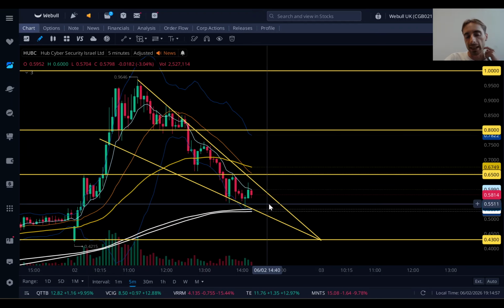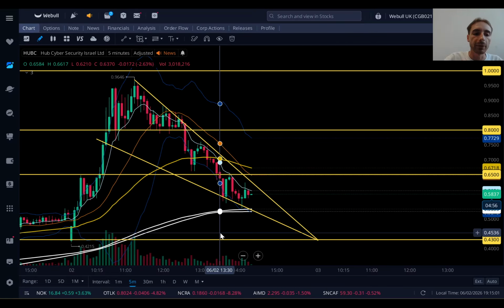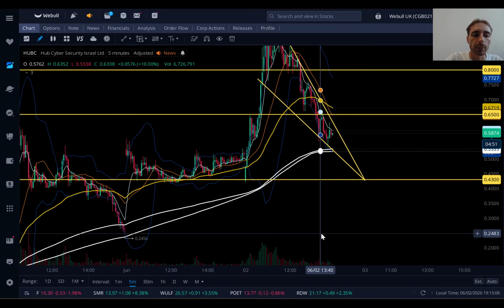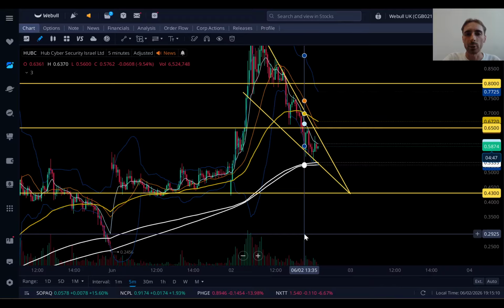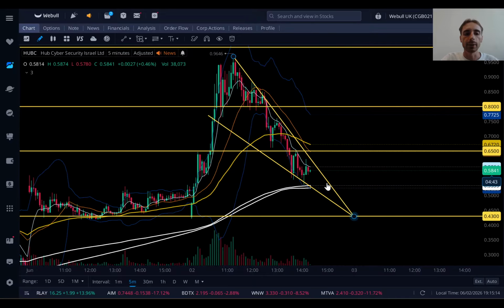So I'll be waiting for a 0.8 break on this for at least an 8% move for a day trade. However, if we lose 0.43 on this, I think the stock is done for a while, to be honest. It's probably going to come back down towards 0.25, which isn't really good. So not only for a day trade, but also a swing trade and holding it overnight. If we lose 0.43, I do think we are done, to be honest.